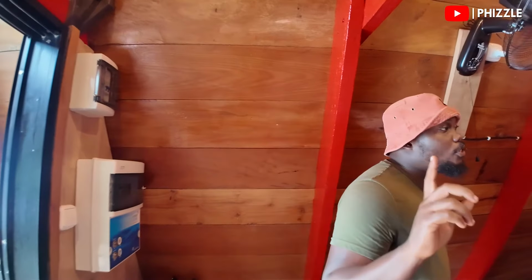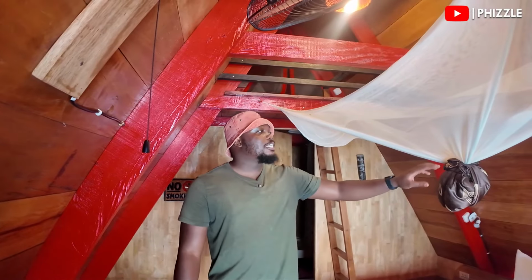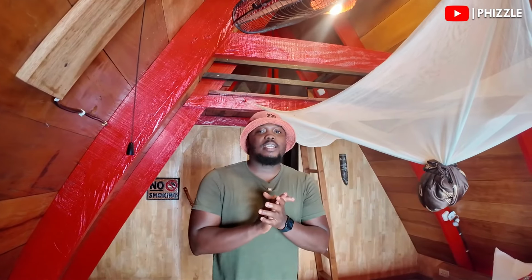There's another thing I forgot to touch on, which is the mosquito net. We are in the forest though, so just in case, you have the mosquito net to cover you so that you don't get sick.